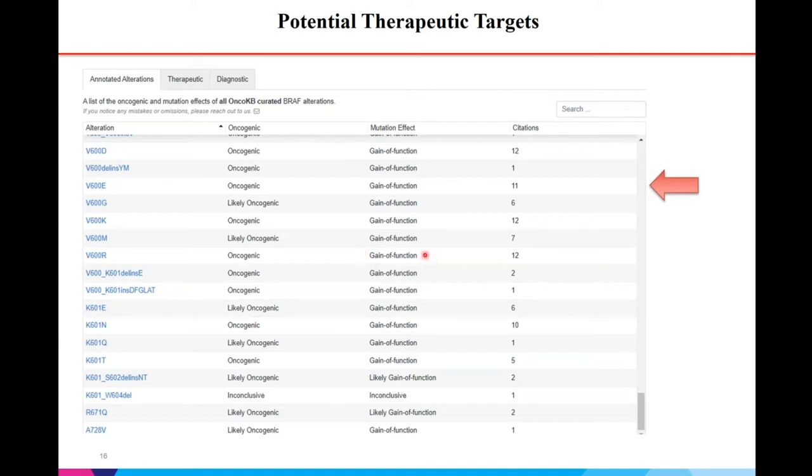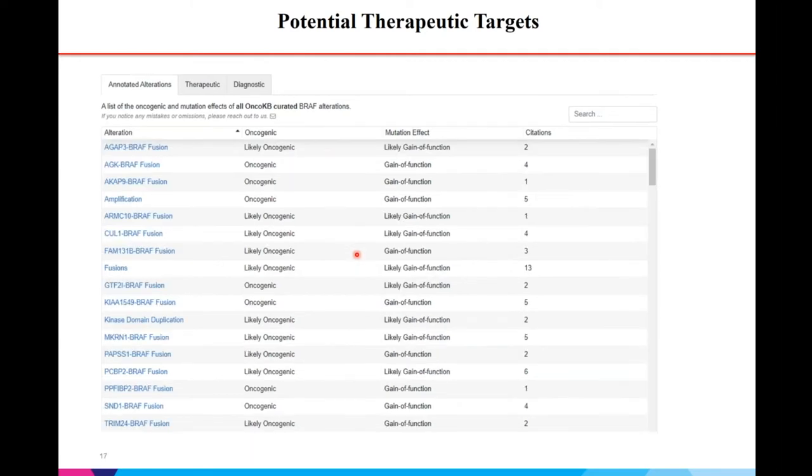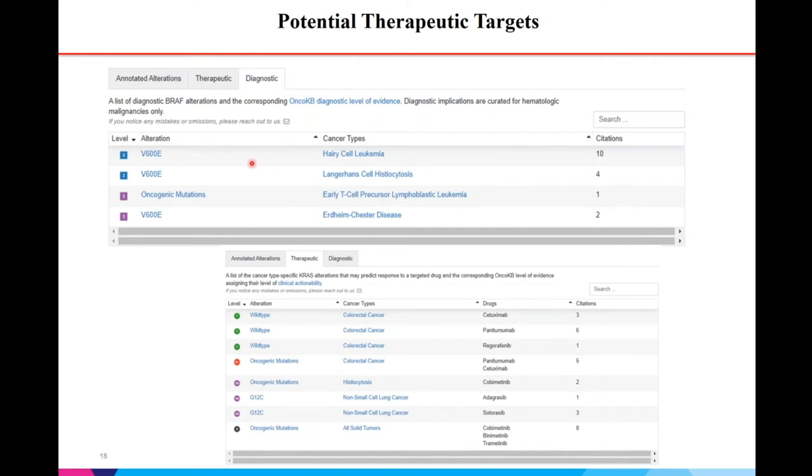It is these ones that say gain of function that are going to be easier targets in order to develop a therapeutic agent, or you may want to select. Also listed in these annotated alterations are the fusions and the amplifications, and you can see they also have an oncogenicity call and a mutation effect. Over here on the right, you can see the citations, which give evidence to support. You also see here one that's diagnostic, and in these diseases, the presence of these alterations may be diagnostic.